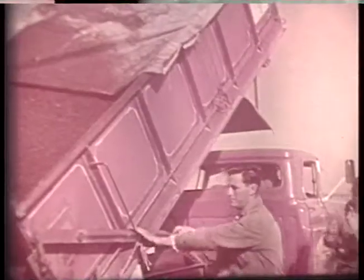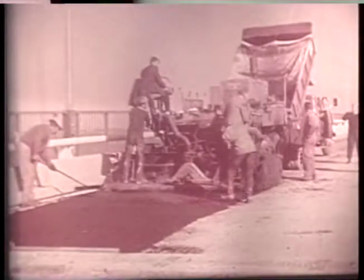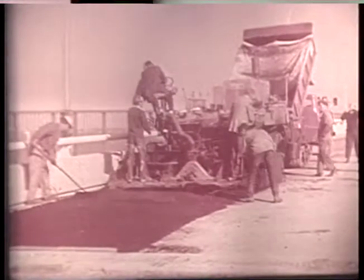Before placing the roadway's asphalt surface layer, a tack coat of bitumen is sprayed onto the concrete deck. Asphalt, delivered to the site at a minimum temperature of 275 degrees Fahrenheit, is discharged onto the deck and applied evenly by means of a mechanical spreader, a smooth, impervious surface being obtained by thorough rolling.